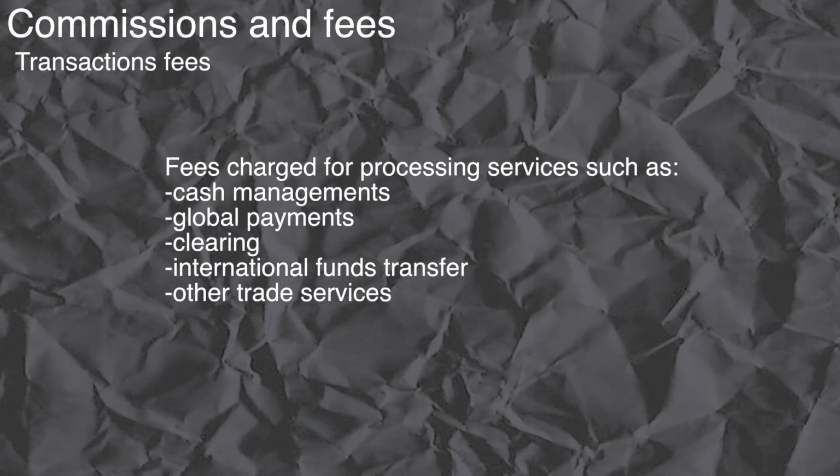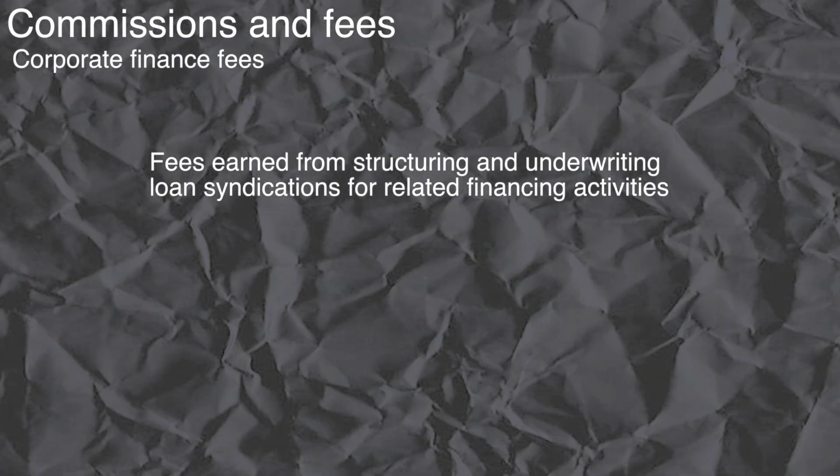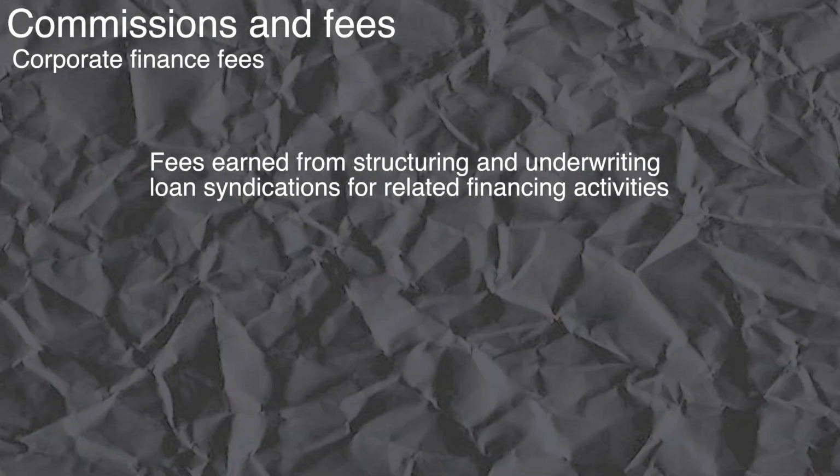Transaction fees can be broadly applied to almost all areas of finance, such as international fund transfers, national and international payments, and other trade services as well. Corporate finance fees are similar to investment banking fees, where a fee is earned by helping companies acquire capital in order to maintain or expand their businesses, usually by underwriting loans.